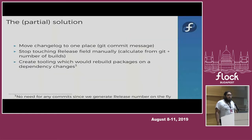So maybe, I'm not sure. Right, if it requires human intervention, then there's a problem, and that might be necessary.